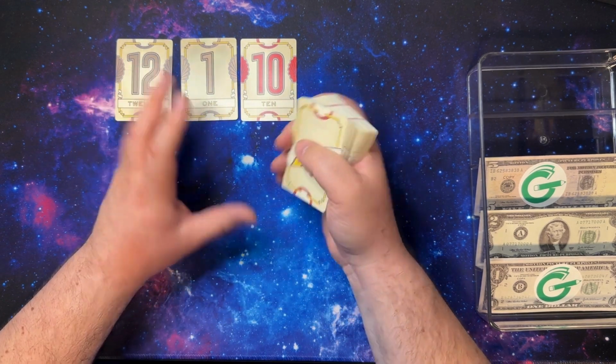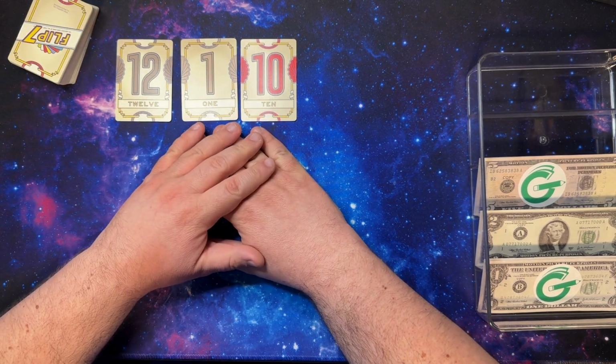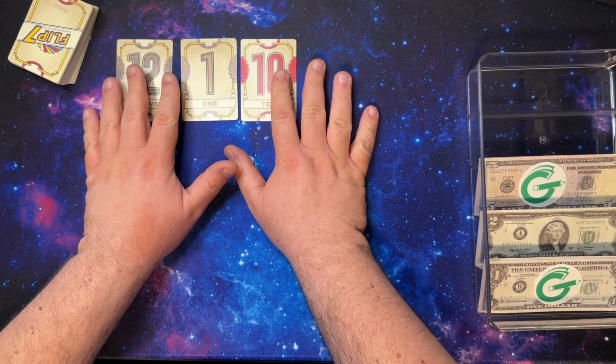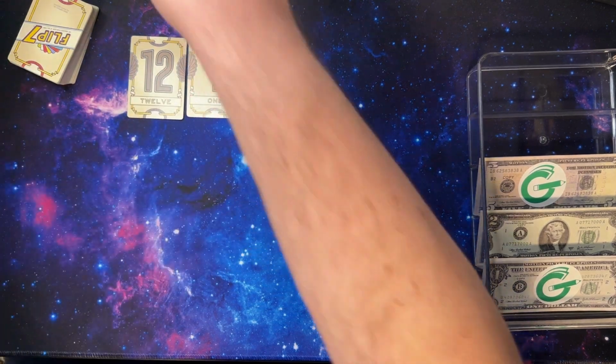So I am going to stop, even though I have a 1, and I'm not going to get another one of those because there's only 1 in the deck. So I have a total score of 23. And I play this low budget where I add the score together. So I'm going to save 2 plus 3, which is 5. So I'm going to save $5 for this week.